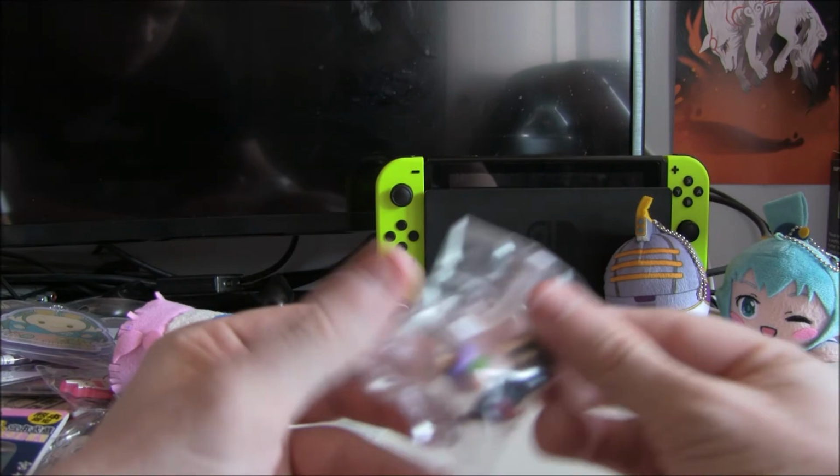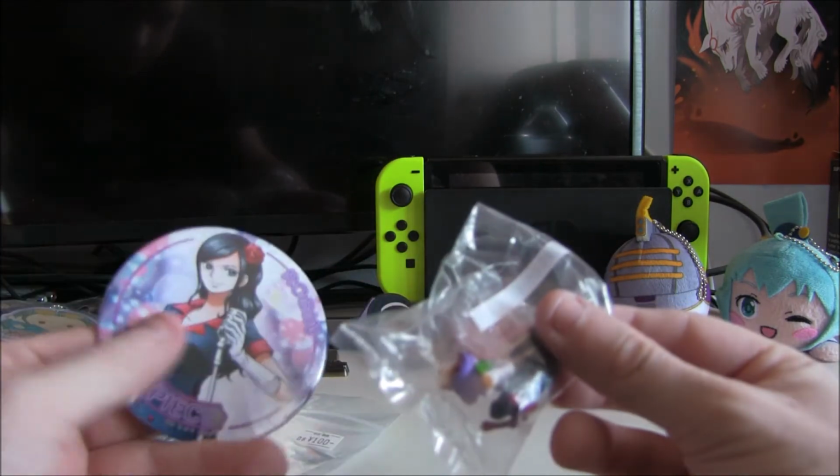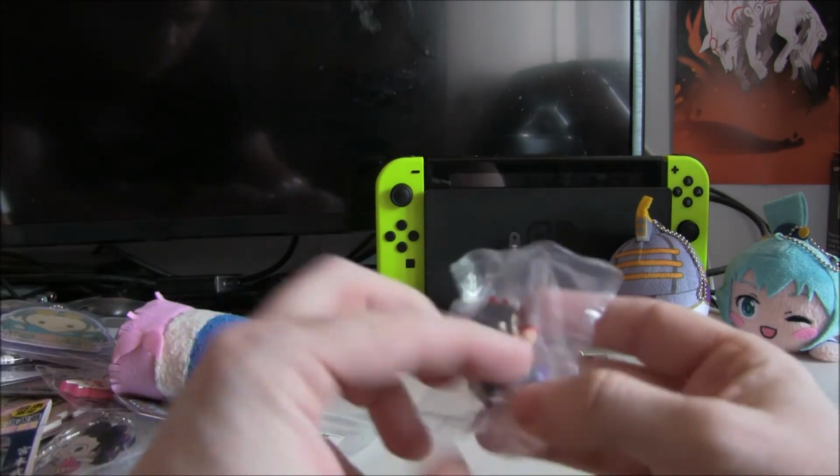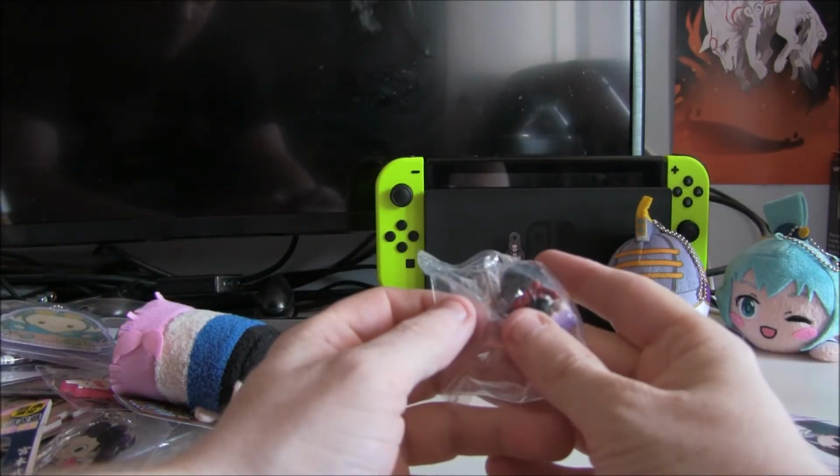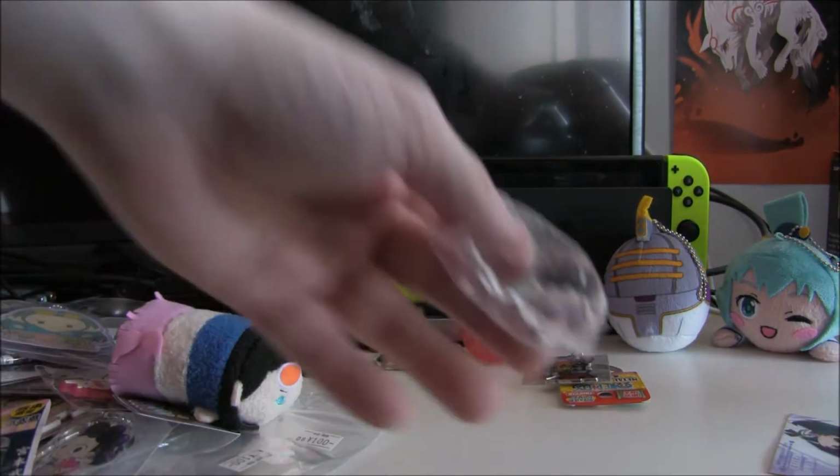This is the other one I got from the shop along with the can badge. It's Nico Robin. I can't open it. I am a failure at life.